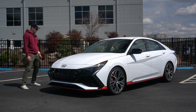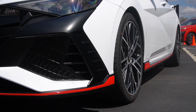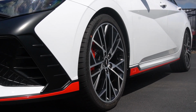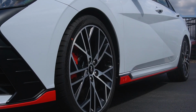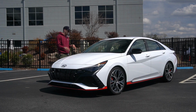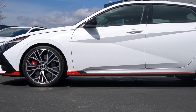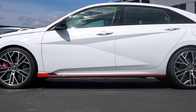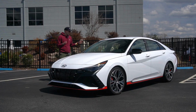Then moving around the side, you have these upgraded N wheels. These are again the only wheels that you can get. You've got your red N brake calipers peeking out underneath. Michelin PS4S tires, very, very good. Behind that, you've got your side skirt. Again, red N, very, very typical. It does look like the Hulk has punched this thing in the side, but I personally like it. The wheelbase itself is longer than you would get in the Veloster and in the Kona, which makes this thing actually ride both on track and on the road a lot more refined, a lot more sophisticated.